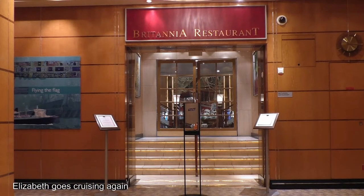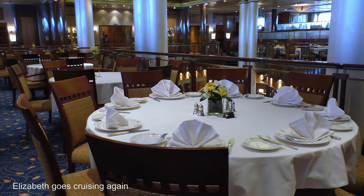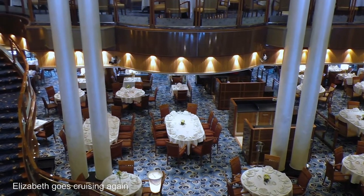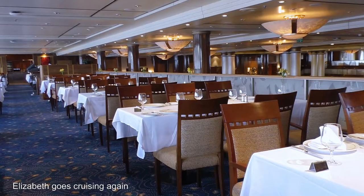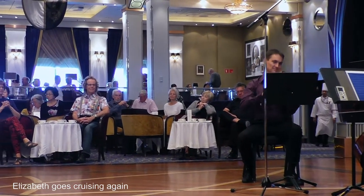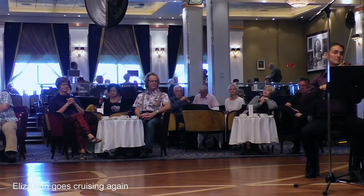Queen Mary II has 10 dining rooms. The two-deck-high Britannia restaurant is the main dining venue. Afternoon tea is served in the Queen's room.